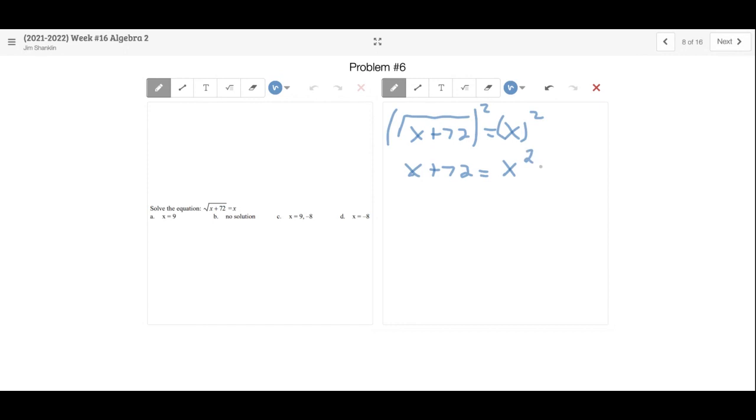What type of problem is it? It's quadratic. Anytime I have a quadratic, I have to get it set equal to 0. So I'm going to subtract the x off, and I'm going to subtract the 72 off. So I'm going to end up with 0 is equal to x squared minus x minus 72.